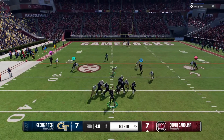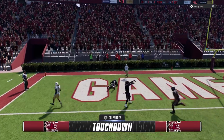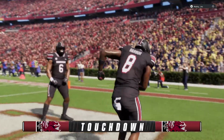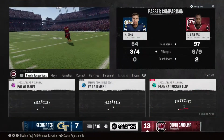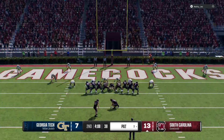Back to throw. It fires deep toward the end zone. And it's caught. Touchdown, South Carolina. That is exactly what most offenses will do. Big momentum play. My defense creates a turnover. I'm being aggressive. I'm going for the big score, the big play down the field. They get rewarded. They get the big passing touchdown.